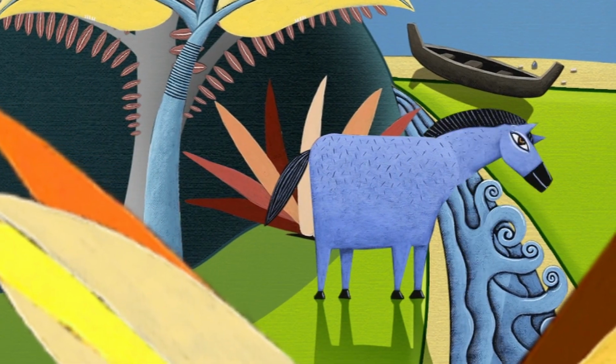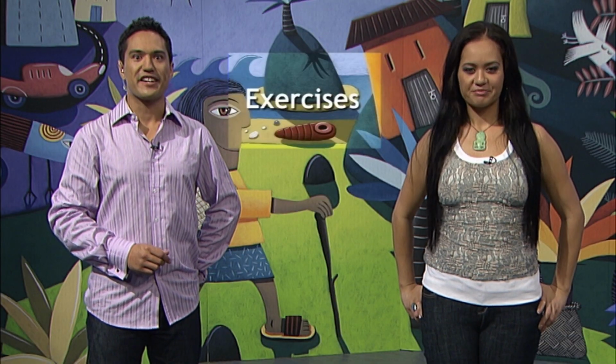Katipū, kaurahi. I think we've worked our brains hard enough for one day, but we've got one last item for you before we sign off. Each week we'll be bringing you some learning tips to help you make the most of your study. Here's this week's tip.